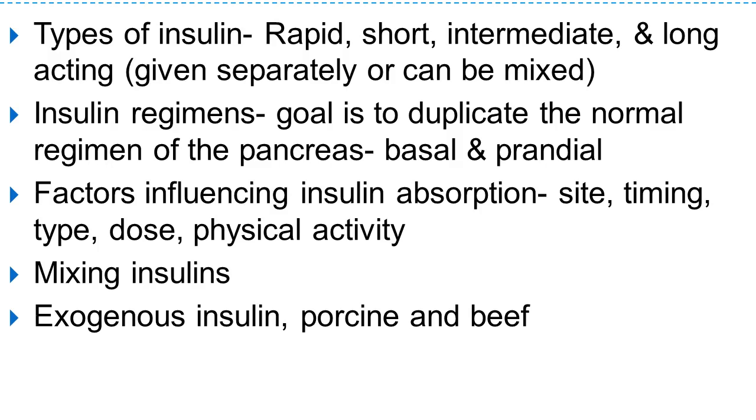Obviously with insulin, we have all different kinds that act very rapidly, acting within a very short amount of time. We have intermediate, and we also have long acting. Some of these can be given separately or some can be mixed, and it's important for nurses to really know what the onset, the peak, and the duration of these insulins are, because we know through our drug books that a patient is most likely to develop hypoglycemia when that particular insulin reaches its peak, okay?